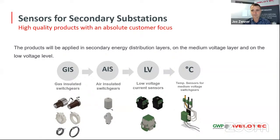Thank you very much, Jus. Yeah, we saw now some slides about the upcoming smart grid and how to digitize a ring main unit in the secondary energy distribution. To solve this issue, you need to build up a complete chain of measurement devices and transmission devices. And I would like to start from the first part.